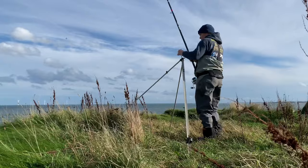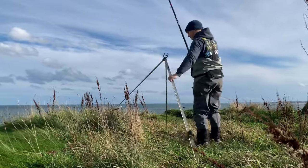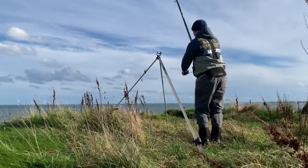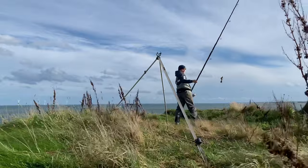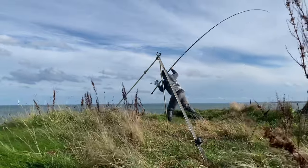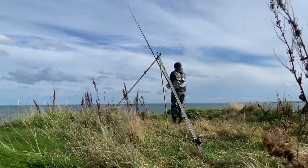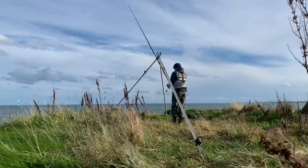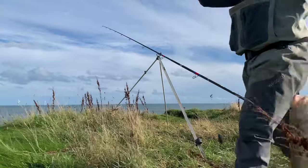Oh, as I pull over the rod stand. Clip the rig on like that. Out that one goes, flying off to the left up there. That's fine. He's a lovely little bronzy, orangey colour.